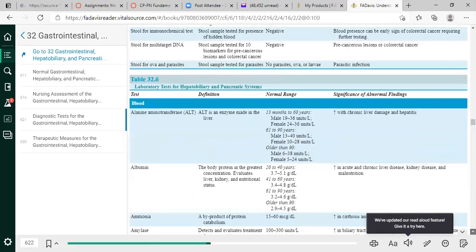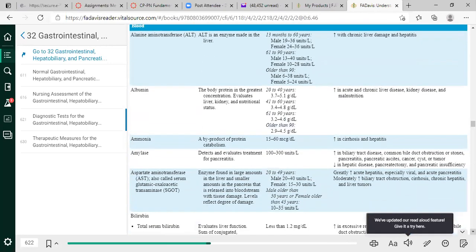Okay. Mr. Williams, you said when we're listening for bowel sounds, we start in the right lower quadrant? Yes. Okay. Yeah.